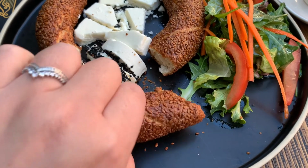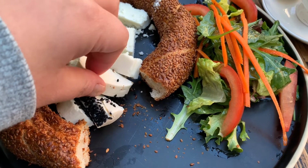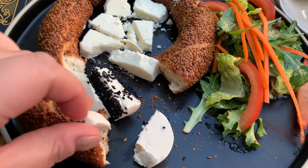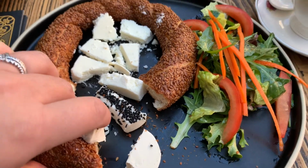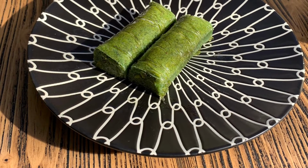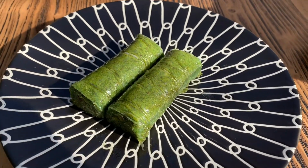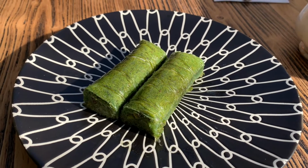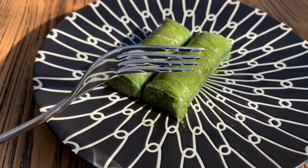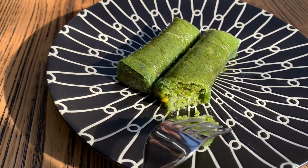I cut up the bread and the cheese to just show you the inside. The cheese is pretty strong, but the bread isn't flavored, so it goes well together. And their salad. This is our dessert, the Pistachio Rolls. Actually, one would be enough, but we're fatties, so we got two. But it was very tasty. There's a lot of pistachios inside, as you can see when I take a bite.